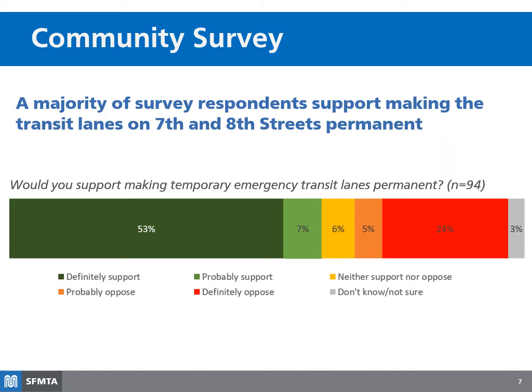I will now give an overview of the evaluation results, starting with a community survey that we conducted in spring and summer 2021 in the neighborhoods along the 19 Polk. A more detailed evaluation report will be available on our project website shortly. Of the people who responded to the survey, over half support making the temporary transit lanes permanent.